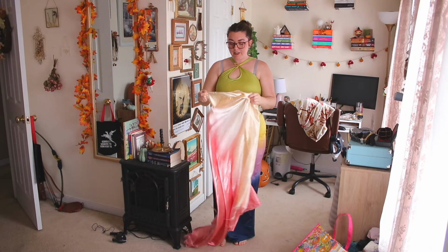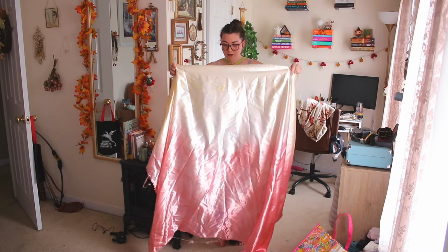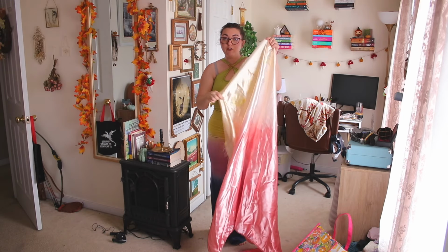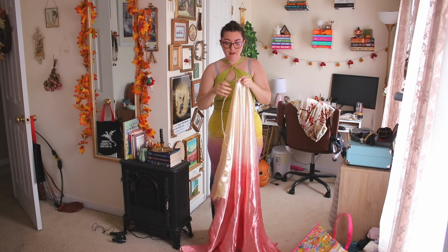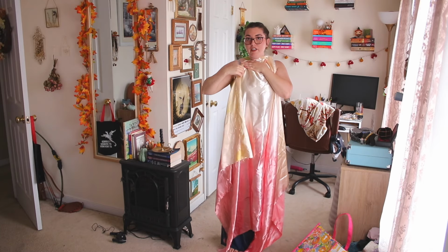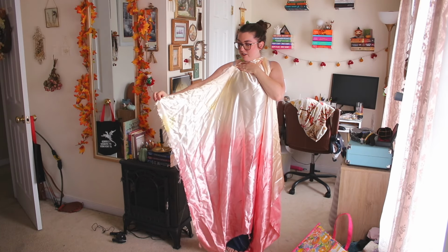Okay, so here's this dress, and now what I'm thinking I'm gonna do with this fabric here, I am going to sew on a piece of just white satin on the top and then create it so it closes in the back, and that way it'll be like the halter kind of situation. And then the white should follow this piece all the way down as well.